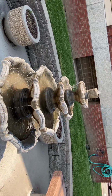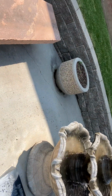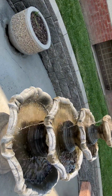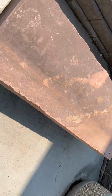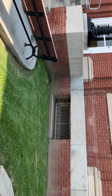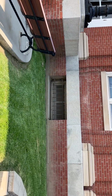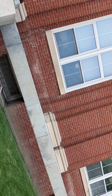So this is the front of City Hall, Plattsmouth. We have a fountain right over here, and some vegetable things right here. This is a pretty old building. It used to be a post office. It also used to be a police station. It is now currently the City Hall, and the front entrance is unique.